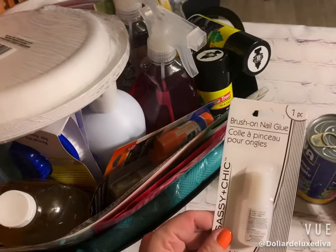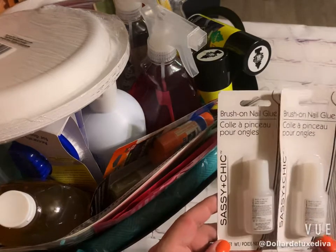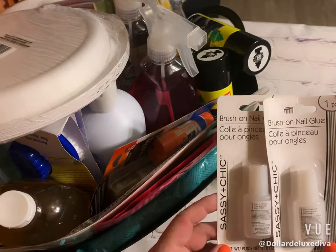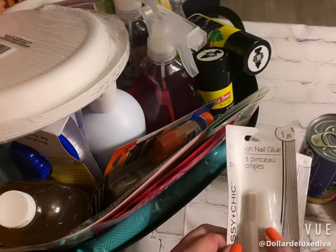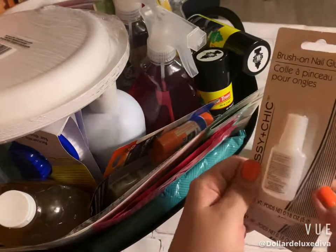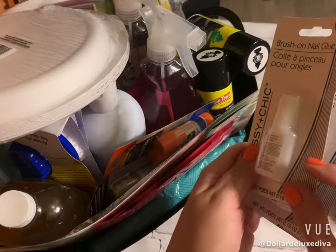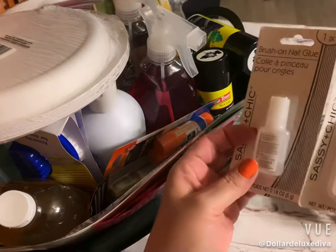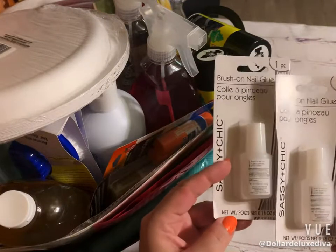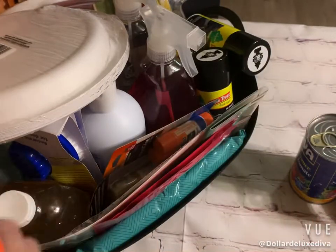I also found some of this brush-on nail glue by Sassy and Chic, and I don't know if this was a factory mistake or what it was, but they were all put backwards and they have very little. It's hard to show on camera, but it's maybe not even a quarter of an ounce inside this little bottle. They came practically empty, so I picked up two. I figured that'll be the equivalent of one because it brings so little, and I grabbed the two.